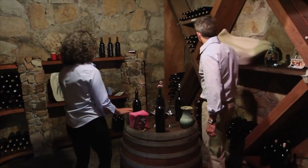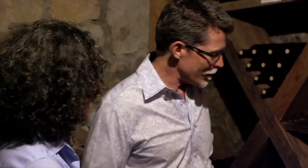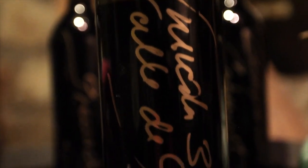This is all the production here. Ready to sell. To sell here. Now I noticed here that these bottles are very blank. They don't have labels on them. No labels. You just write the name on them? No, that's the way we started. Without label, without name, without everything.